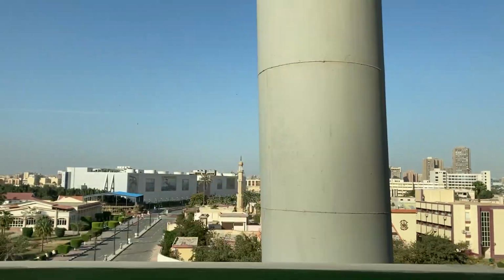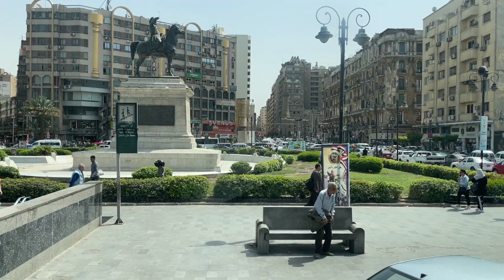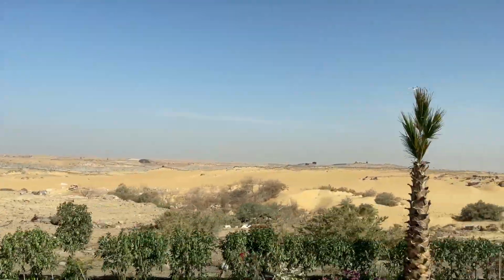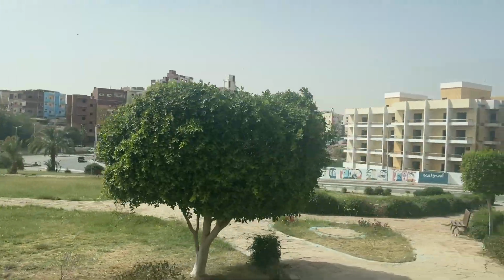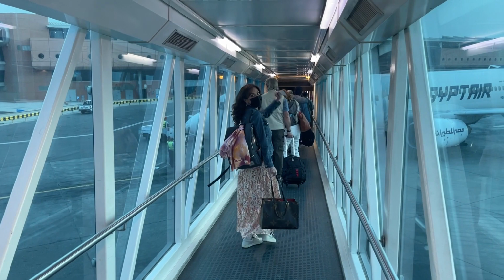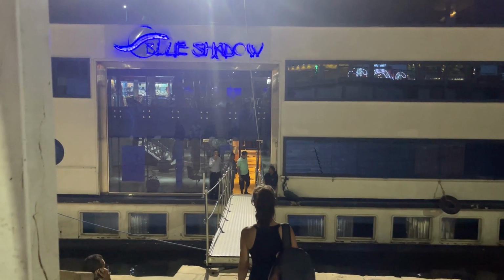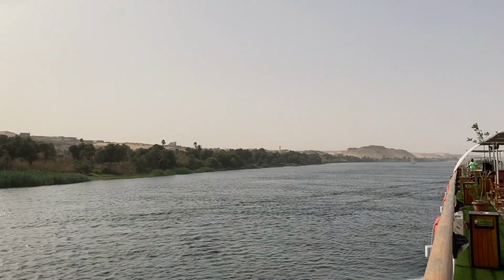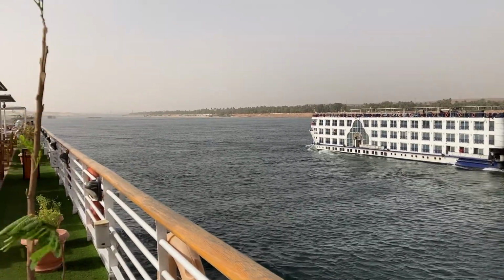I traveled to Egypt in April 2022 during Ramadan, a month-long religious observance for Islam, the official religion of Egypt. During this month, the faithful fast from sunup to sundown and pray 5 times a day. I flew from the Cairo domestic airport to Aswan on Egypt Air to board a 4-night Nile River cruise on the Blue Shadow. It's an ideal way to explore many of Egypt's important archaeological sites.